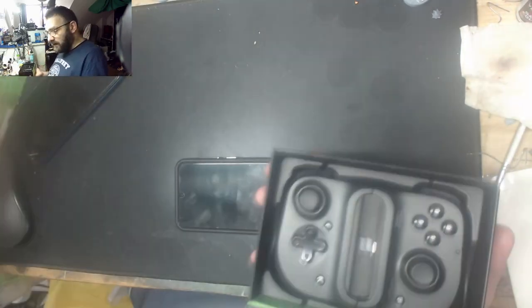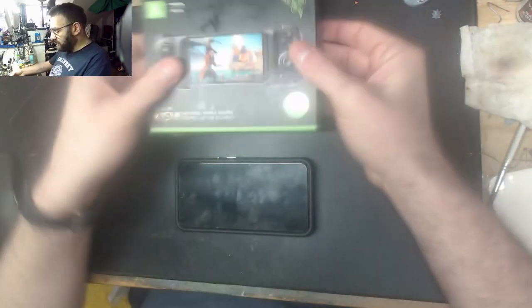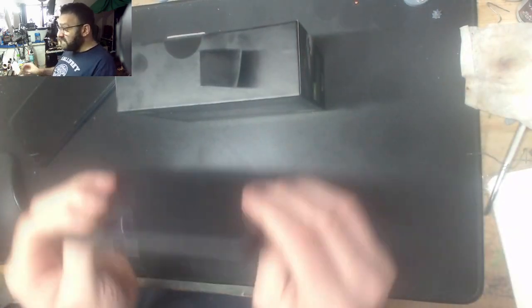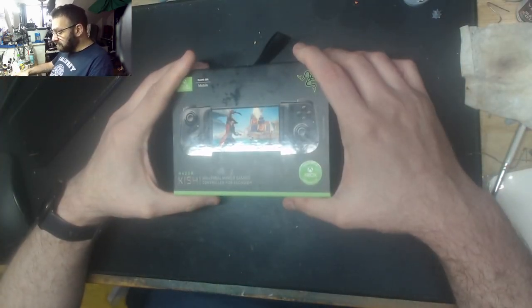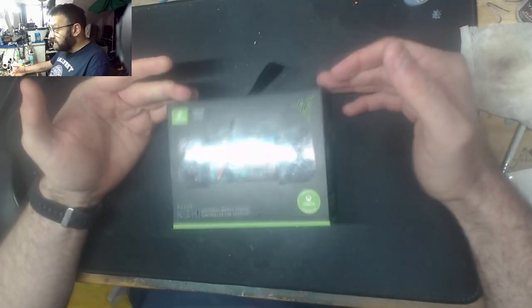Now there is a separate purchasable carry case that you can get with a little zipper on it that you can even put your phone in and zip that up too, so you've got your controller and your phone together, which is why I suggest that you don't use it on your main phone. Use it on a backup phone.